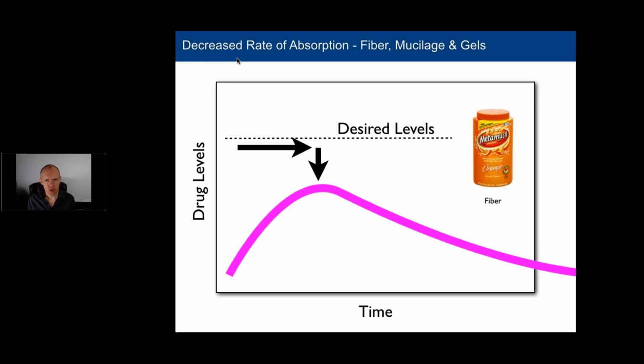In the case of sugar, it has a positive effect where if you have a lot of fiber with a sugary meal, it decreases the insulin spike and helps to give you more of a slow release of energy as the sugar moves into the blood. So it's not all bad, but potentially what it can do is delay the drugs and decrease the intensity, and that's what those arrows are showing there.